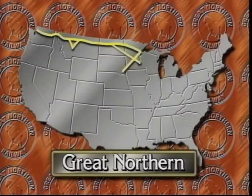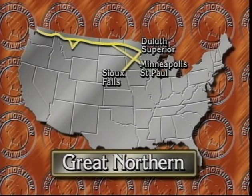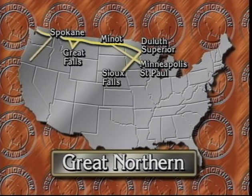Great Northern's vast rail network stretched across seven states from the Great Lakes to the Pacific Ocean. With headquarters located in Minneapolis-St. Paul, the route extends north to Duluth and Superior and south to Sioux Falls. Climbing west to Minot, North Dakota and Great Falls, Montana, and continuing across the Rockies to Spokane. The main line extends south to Klamath Falls, Oregon, with connections to the Western Pacific. The route finally reaches Seattle, Washington, the West Coast gateway to the Orient.